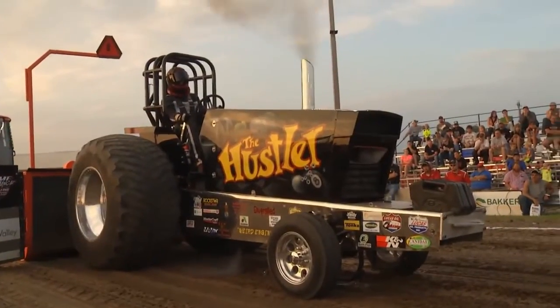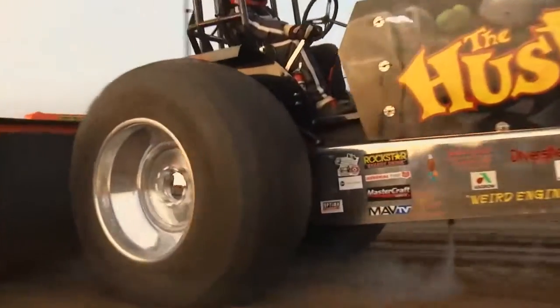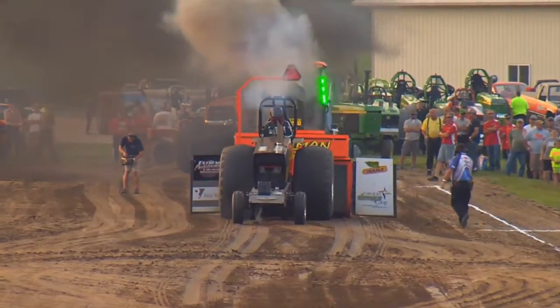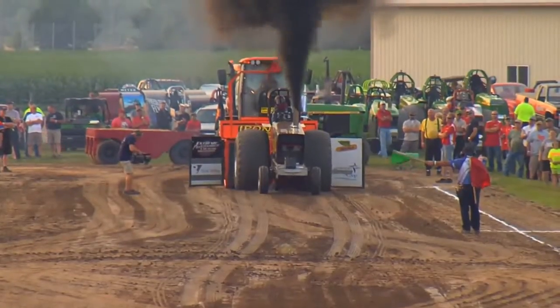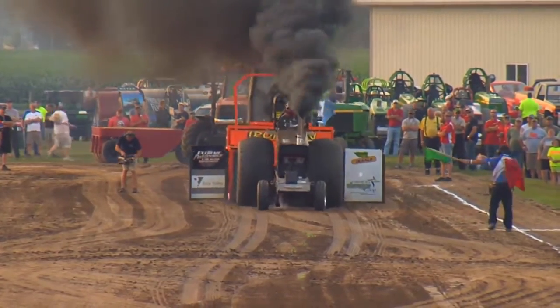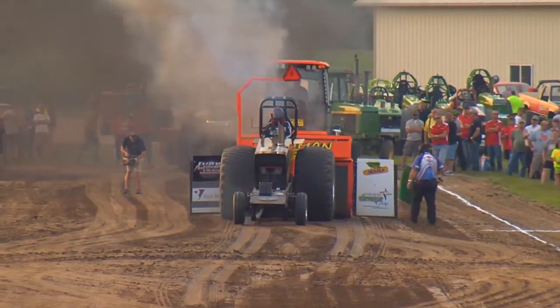Well, Gary's been working on it. He turned down his first pull, Dave. We'll see if he was successful with the wrenches. Well, that first puller option didn't give him much of a chance. He most definitely has a problem. 71 feet. In that first pull he only went 180-something. Watch him come off the line. The smoke's good, and all of a sudden the smoke goes away, goes to white. Yep, he has got a problem inside that motor.